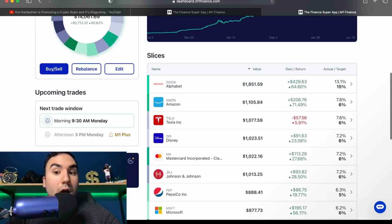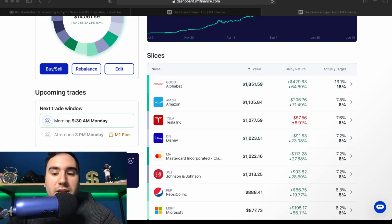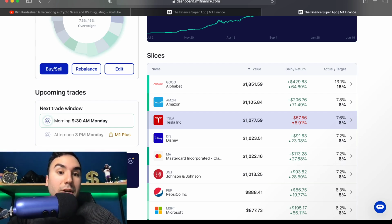And you can see by far, Google's my biggest one. It's about a 15% target holding, and I do plan on keeping it that way. I love Google, and when it comes to big tech, I believe Google is the most undervalued of them all, even though most of them are not quote-unquote undervalued. But when you compare them to each other, Google's PE is right around 30 right now, guys.